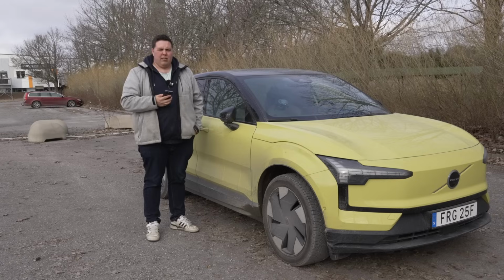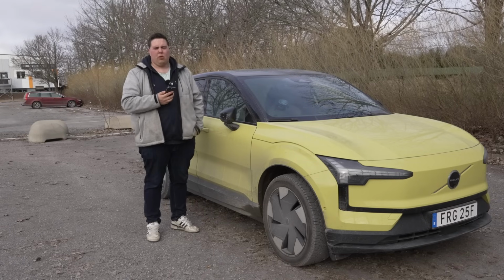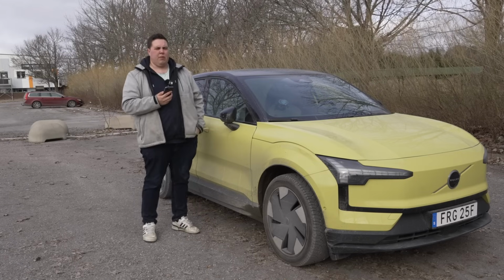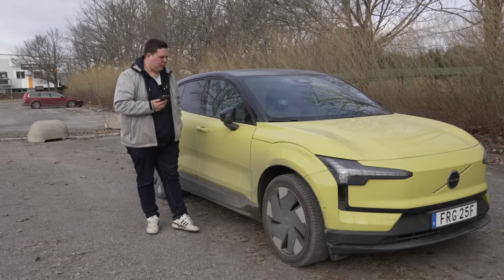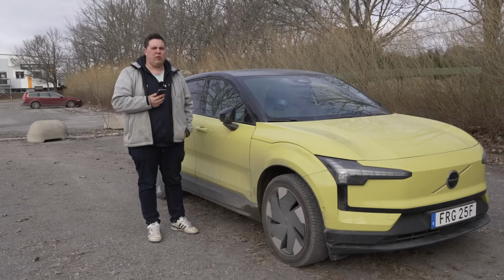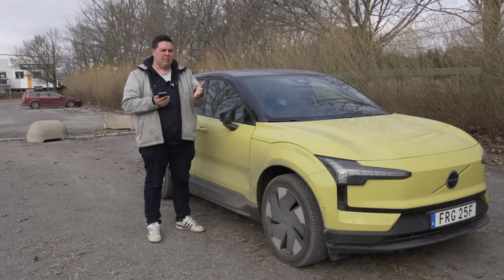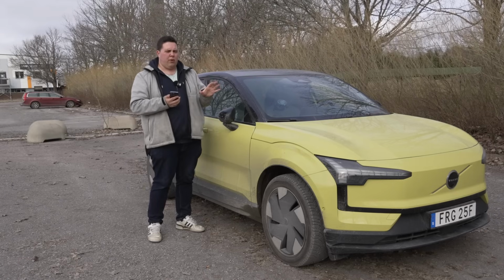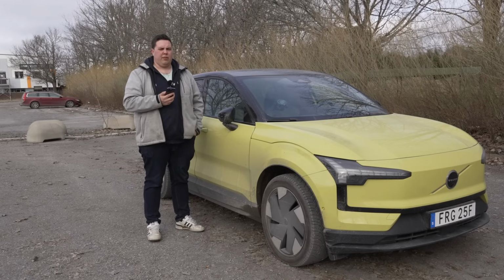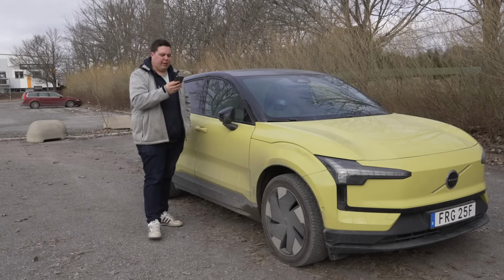The one pedal driving on this car is not as good as in the XC40, according to me, and according to many others. Volvo has had some feedback that the one pedal driving in this car is too soft, so they are looking into a solution where you can choose, like for example in the Polestar, if you want a soft or a harder one pedal driving. And they are looking into a solution for this as well for the EX30. And the solution, I think, is pretty good.